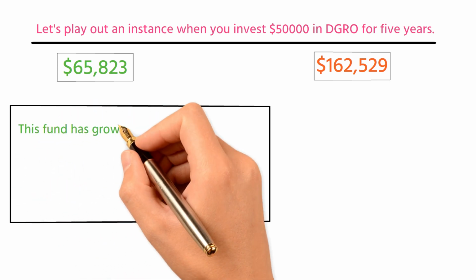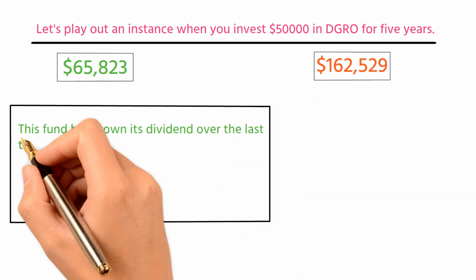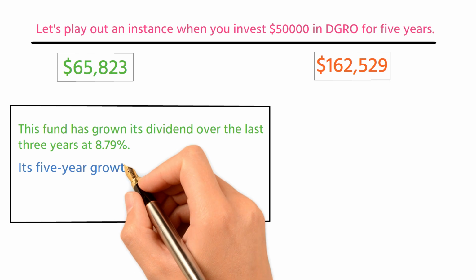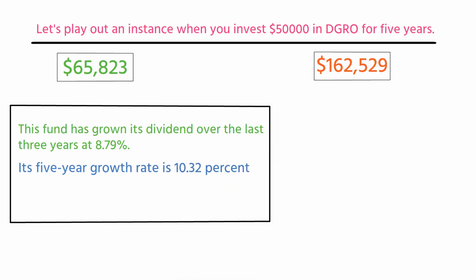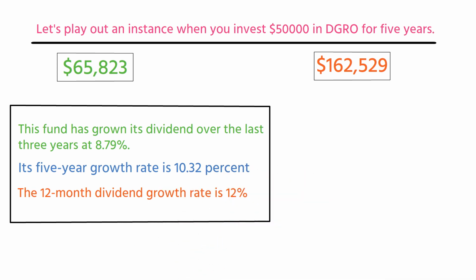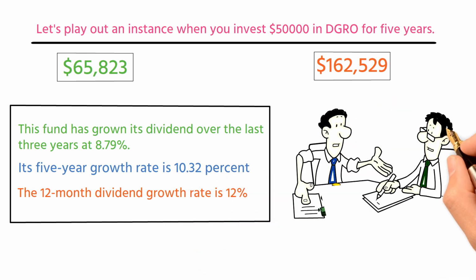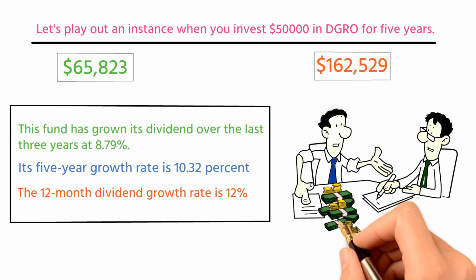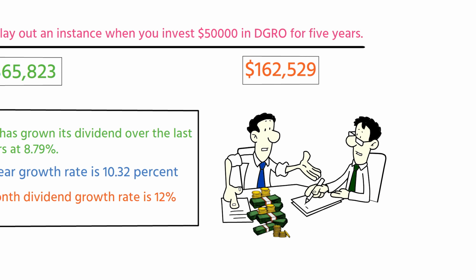Next, let's look at the dividend growth rate. This fund has grown its dividends over the last 3 years at 8.79%. Its 5-year growth rate is 10.32%, and the 12-month dividend growth rate is 12%. This consistent dividend growth rate signals the fund's financial stability and confidence in future earnings.